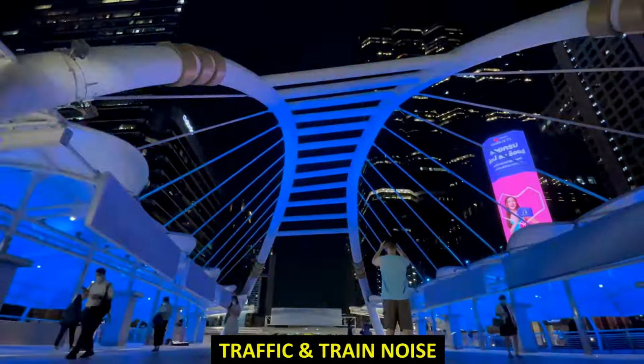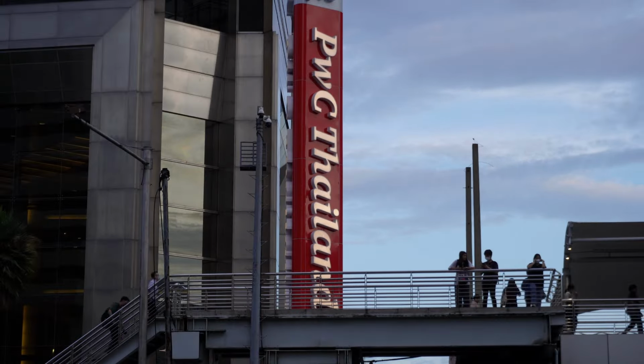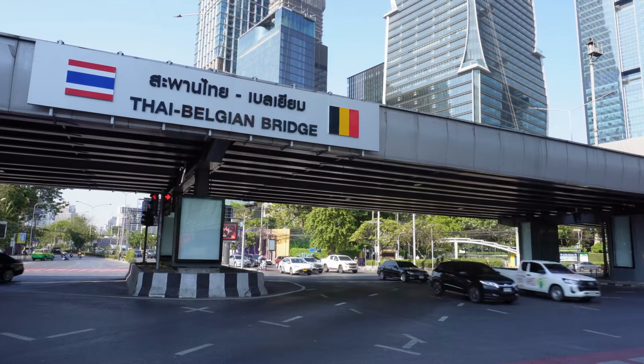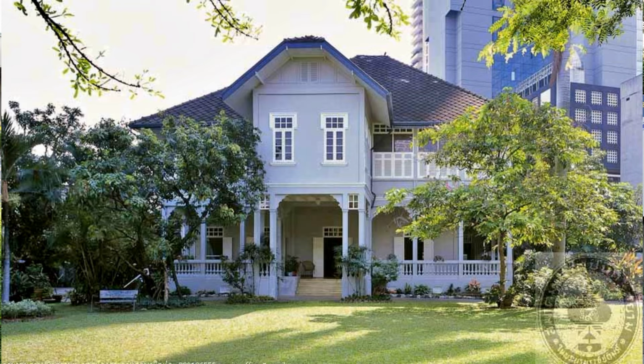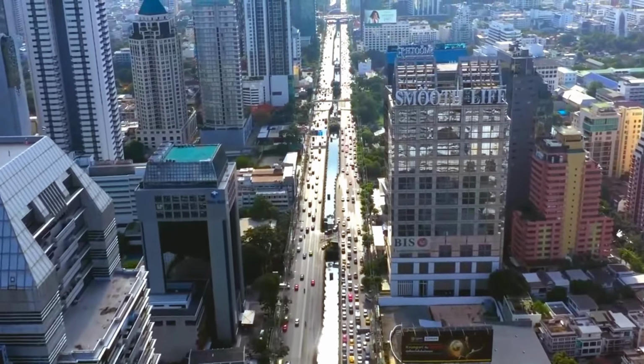So Sathorn has always been synonymous with money, power, penthouses, high society, the most expensive property and land prices in the city, as well as the financial district. Bangkok's Wall Street is just down the road here. It was also where the first ever land development project in Thailand took place. And up until the 1980s, there were still lots of big houses on large plots of land around here. There aren't so many now. And these days, this part of Sathorn Road is well known for its very tall office towers and condos, some of which have some pretty interesting architecture.